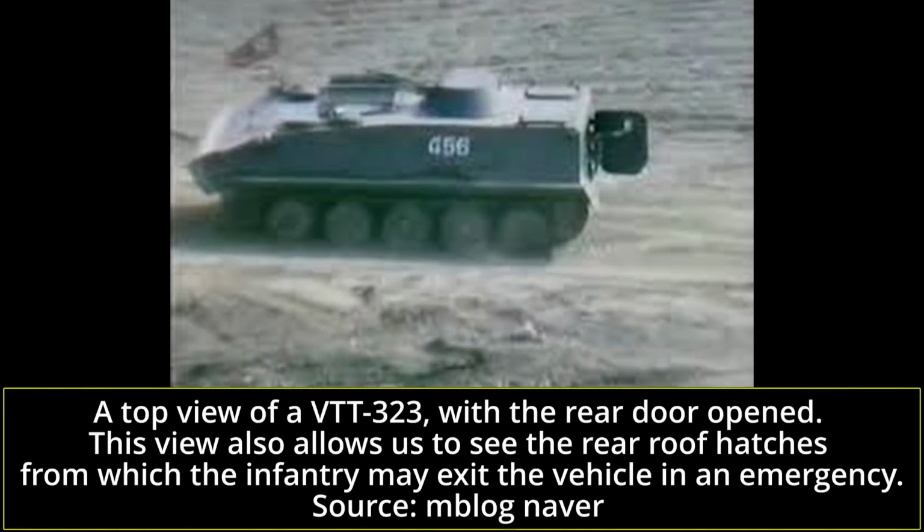Towards the back, the hull has its troop carrying compartment, as well as the turret, which is mounted slightly rear of the center of the vehicle. The infantry complement of the 323 is about 10 infantrymen, though North Korean sources go so far as to claim the vehicle can carry 12.